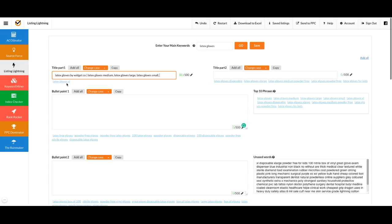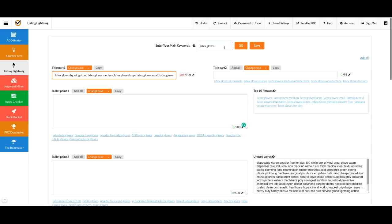And I'm going to do latex gloves extra large. And we're at 104, which we're over again. So we can either keep track of that, or we can go back here again and change this character count down to 96 to keep us at 200. Okay, so that's the first part of this title.